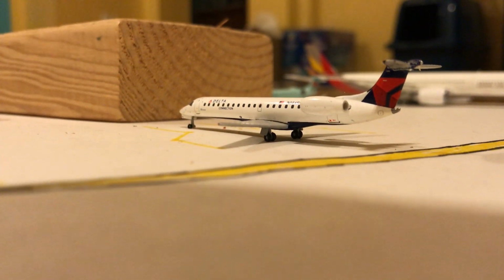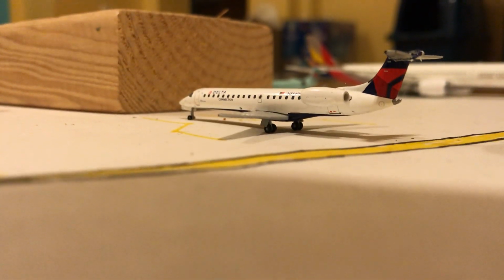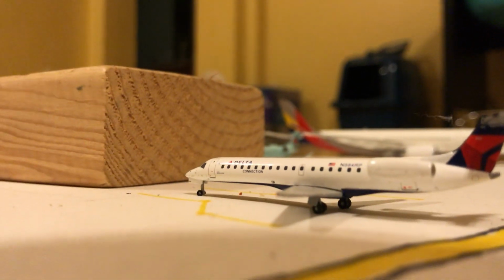Delta ERJ-145. Sorry about that piece of dust that's on its tail. It's probably hooked on it or something. But it just got back from Atlanta.